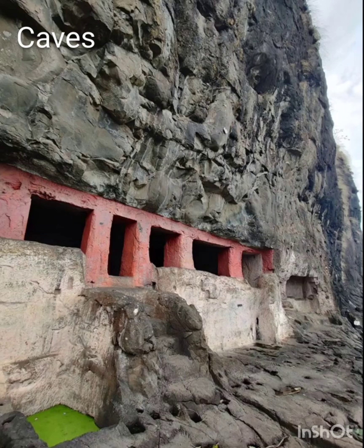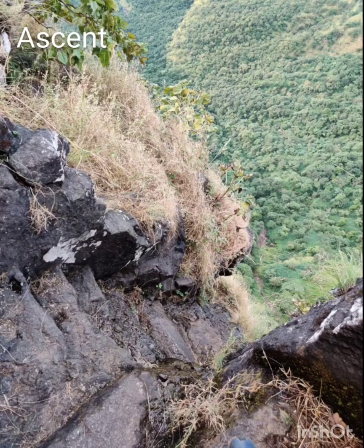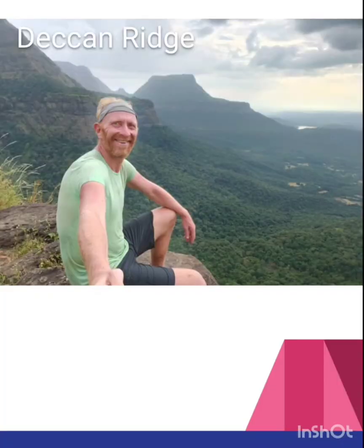Big water tanks also, so a good amount of water reserves to stay there for a long time. The final section towards the top of the pinnacle is quite steep. There are steep rock cut steps at the back of the pinnacle. You can see the forest cover steep down below there. And voila, from the top of Durga Ghat, again you get beautiful views on the Deccan ridge from where we came in the previous part shown yesterday.